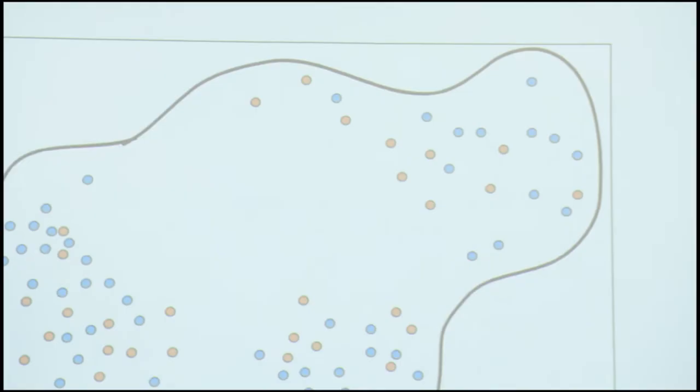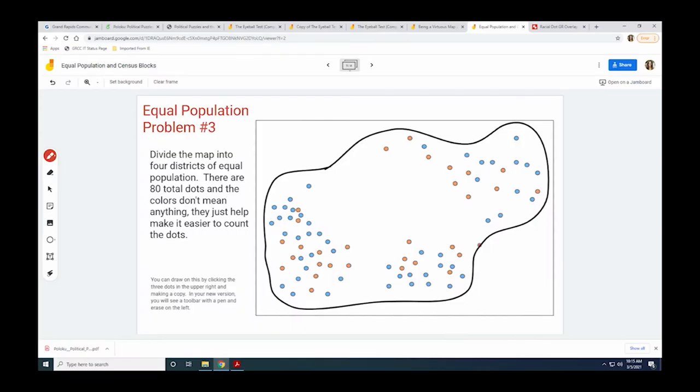I'm going to have to use the mathematics to evaluate that. To meet the equal population requirements, three of these dots are going to have to go somewhere else. So maybe this is going to be one district. And there's 23 over here, so I have to decide, do I do this, right? That could be an option. And then these three go with 17 more dots over here.